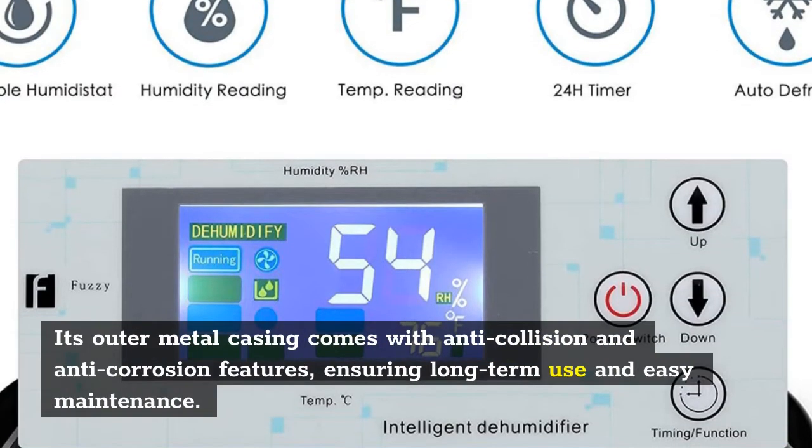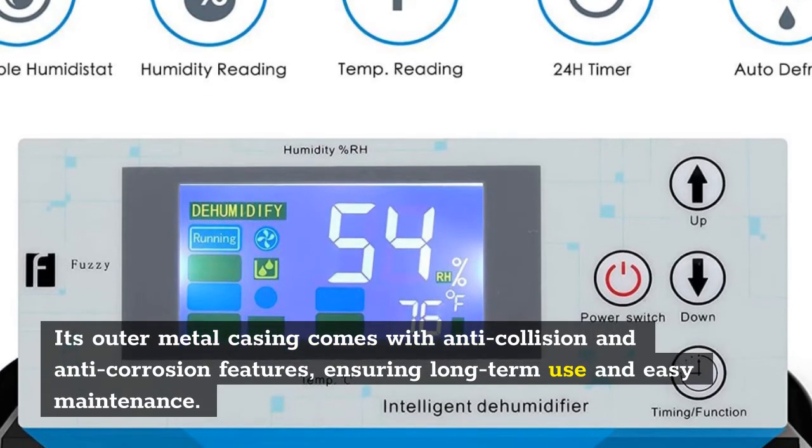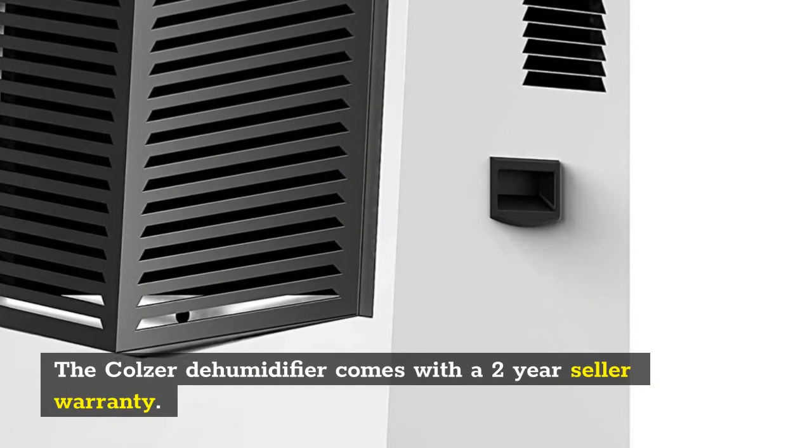Its outer metal casing comes with anti-collision and anti-corrosion features, ensuring long-term use and easy maintenance. The KOLZER dehumidifier comes with a 2-year seller warranty.